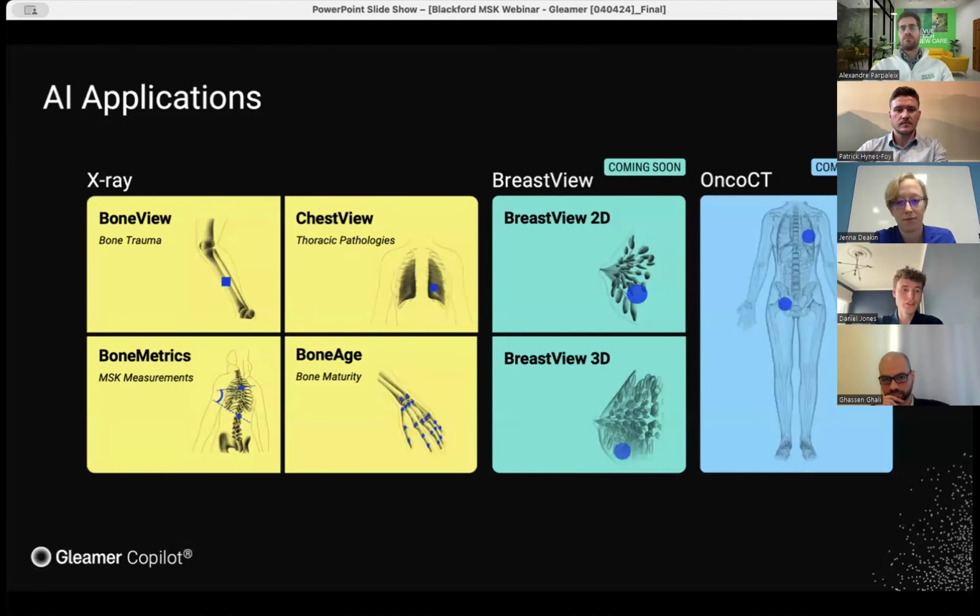So here, just to present Gleamer's AI applications as part of Gleamer's AI Copilot. You can see our X-ray applications on the left-hand side of the screen. BoneView covers bone trauma, ChestView covers thoracic pathologies, BoneMetrics covers musculoskeletal measurements, and BoneAge covers bone age maturity as well. We are also developing new and novel technologies. You can see BreastView for mammo and tomo, and then OncoCT, which will potentially cover things like lung lesions and bone lesions on cross-sectional imaging.